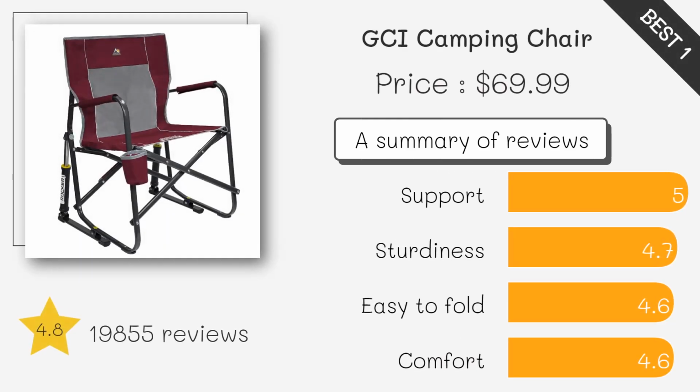This camping chair is perfect for those who want extra space and a built-in cooler for drinks. It's sturdy, comfortable, and great for long camping trips.